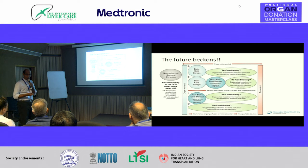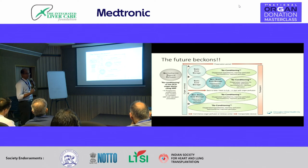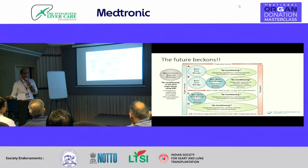But if you look at the UK, more than 50% of all DCD organs are being pumped now, and more than 20% of all DBD organs. Even though it's a donation after brain death, because the liver is fatty or because they've got 2 transplants to do, so the cold ischemic time is going to be longer, they're putting them on a machine. And they are seeing very good results. In fact, they say that if you transplant a DCD liver pumped, it's almost like you're doing a living donor transplantation, because there's no ischemic reperfusion injury at all.